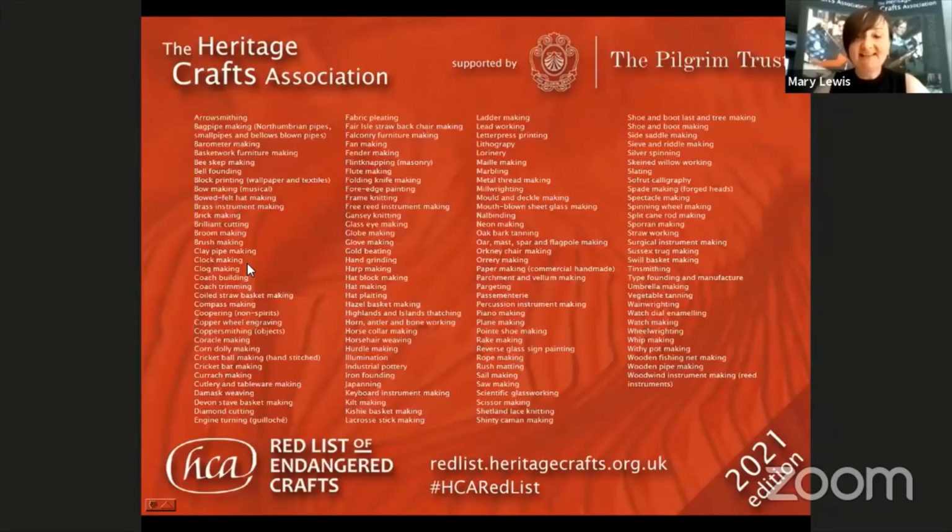And that's the full list. You can see it's quite a big list. If you want to see the full list, you can on our website, and there's more information on each of those crafts and the practitioners that we know about. So each time we update the red list, we learn more and we fill in more gaps. We see this as a strength, as it has the capacity to grow, develop and improve each time.